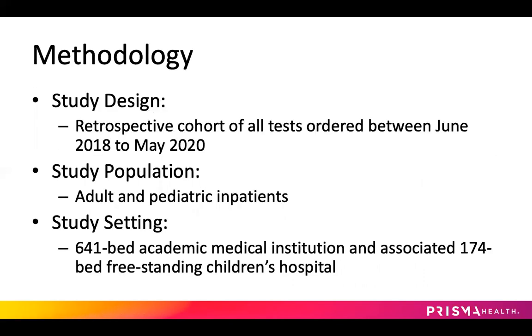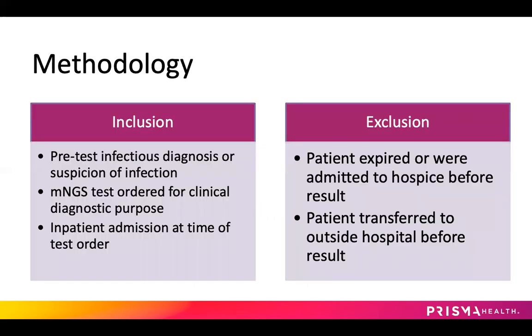To do this, we conducted a retrospective cohort analysis of all tests ordered between June of 2018 to May of 2020. This evaluation included both adult and pediatric inpatients at a 641-bed academic medical institution and associated 174-bed freestanding children's hospital in Columbia, South Carolina.